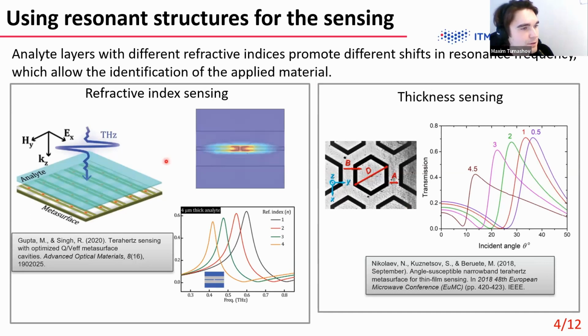For instance, Team Gupta made such a metasurface which consists of eye-shaped elements. And as you can see, at the resonant frequency, the field is strongly concentrated near the gaps between two metallizations. If we apply an analyte layer on this surface, we expect a different resonance response. So here they deposit different analytes with different refractive index on this type of structure. And as you can see, the shift in frequency may be very significant, which may be applied to detect which material it is composed of, or some of its properties.